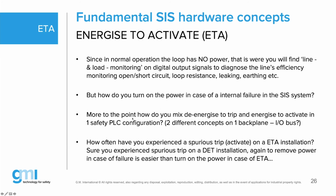More to the point, how do you mix on all those safety PLC vendors? How do you mix your de-energize to trip DO module together with an energize to activate DO module on the same backplane, on the same I/O bus? How will you do that? How is this done? How is this working? That's something that you need to check, or that you need to discuss with your vendor specialists.